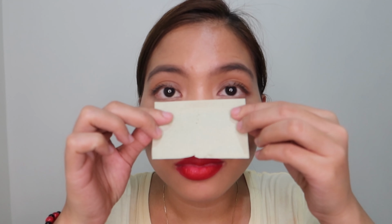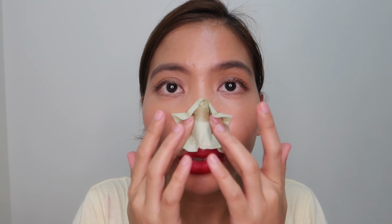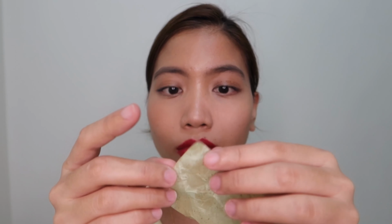Ew. So, okay guys, magba-blotting paper na tayo. And gagamitin natin tong Lux Organics blotting paper. Yung kay Mama Ann. Tingnan natin kung gaano karaming oil yung ating makokollect. Nakakaloka ka, sis. Oh my God. Pwede na akong makakapag-prito. So, ayan. Fresh na ulit tayo.